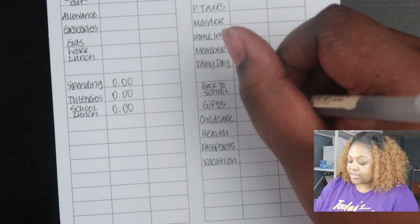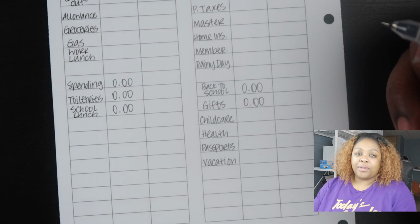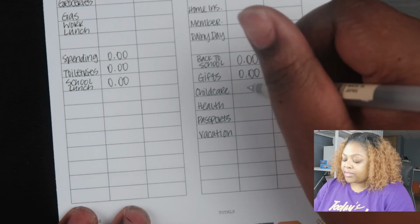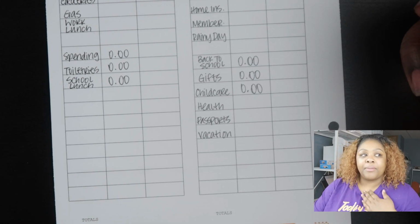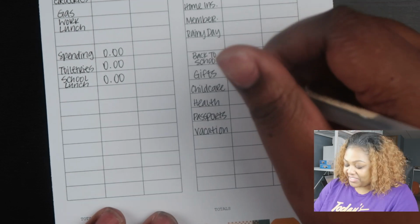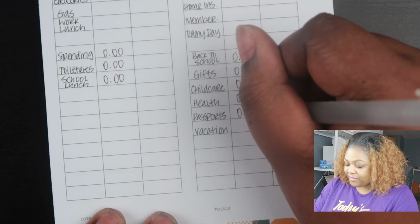So back to school, he doesn't need anything. Gifts, I use gifts more for like birthdays, baby showers, and then Christmas is Christmas. Childcare, which is 0. I appreciate the zeros for childcare, but my mental health needs some childcare, okay? Health is 0, passports, and then vacation.